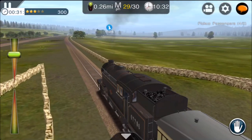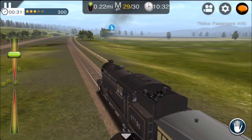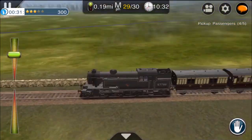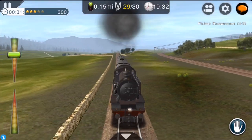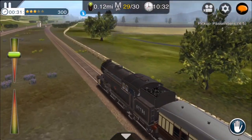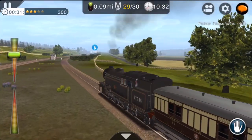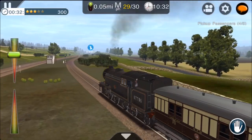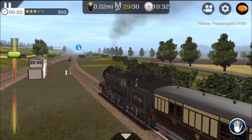Ooh, we're about to near the end! Oh my god, we are near the end, guys. I hate to admit it, but I don't know why we should actually go on this freight line just for that. We're going on a branch line. Holy crap. We're going on a branch line. Holy crap. Damn.